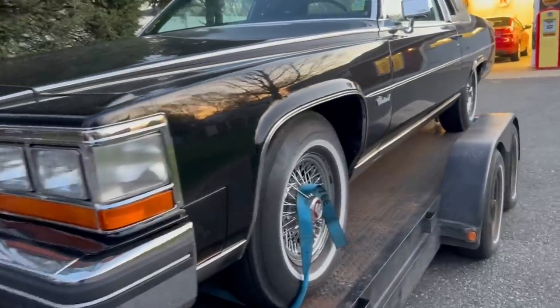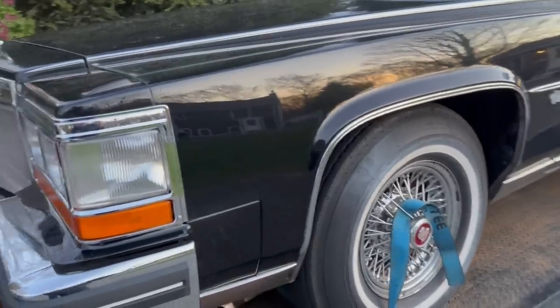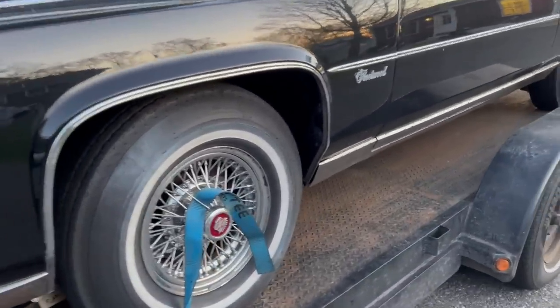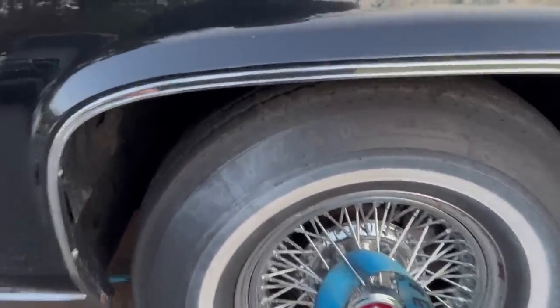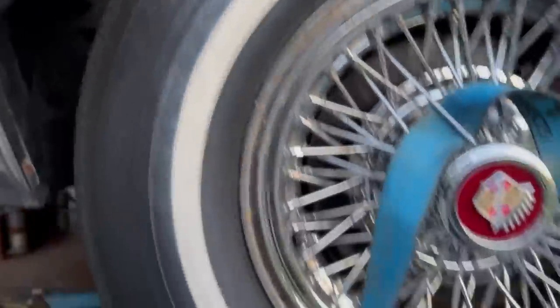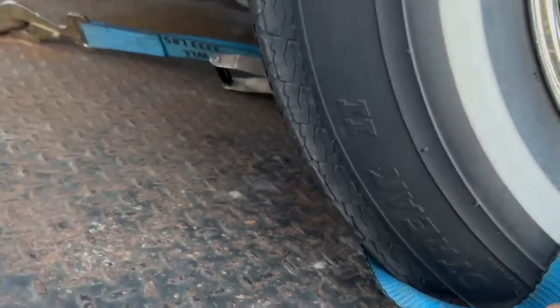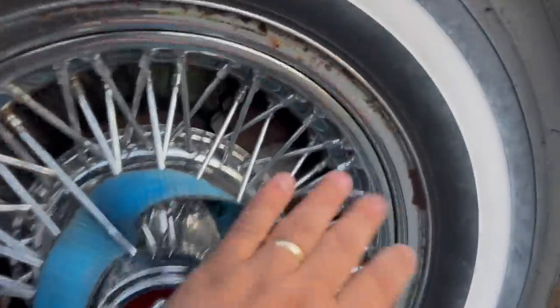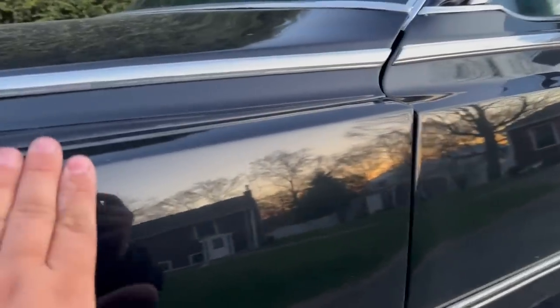Unfortunately, the previous owner passed away last year, and this car has sat outside. And just sitting outside for the last year, you can see it is starting to weather away. Now, these tires, I don't even know how old these tires are. These are Goodyear Power Streak 2s. They almost look like a bias ply tire. But you can see here a little bit of rust just starting on some of the wheels, again, probably from sitting outside. They did a really nice job painting the car.